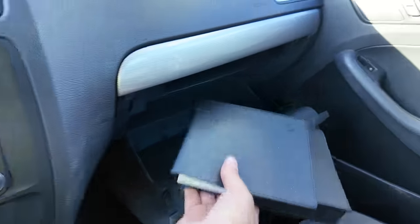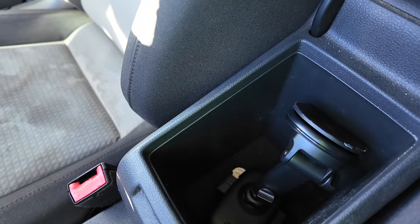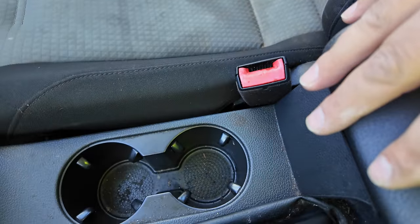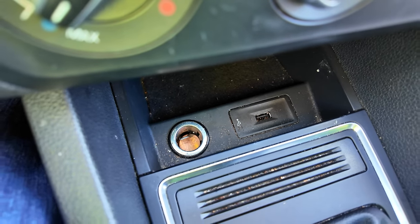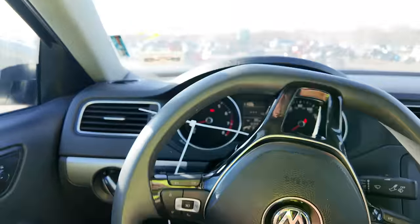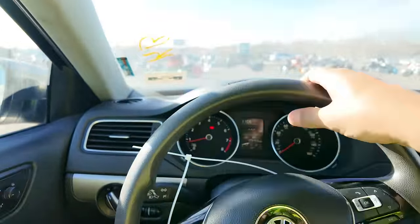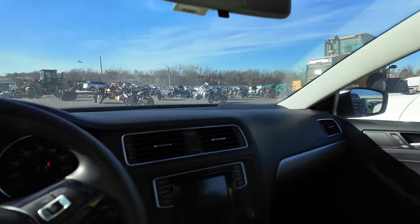Books. Yes, we have the books. Other than that, I mean, you got a phone holder. There's a quarter. You got some cup holders. You got a power point or two right there. And that's about it. I mean, this car just doesn't have a whole lot going for it. I don't know, man. There's nothing in it. Whoever went through it and cleaned it out made sure they got everything.